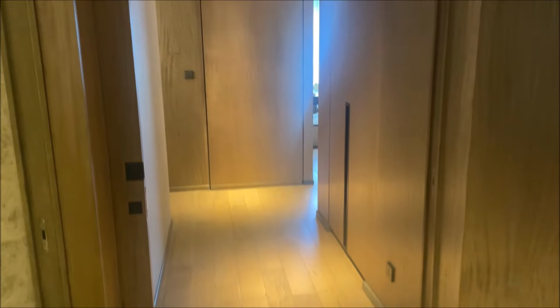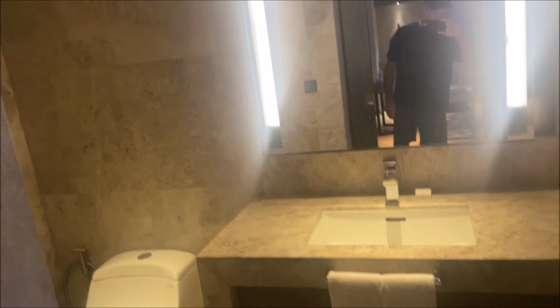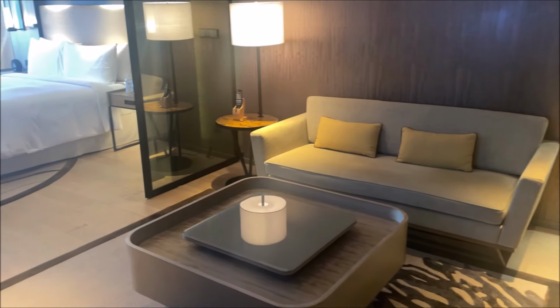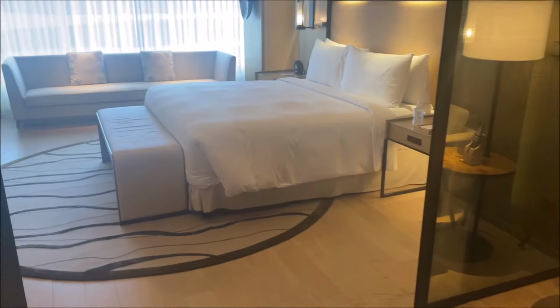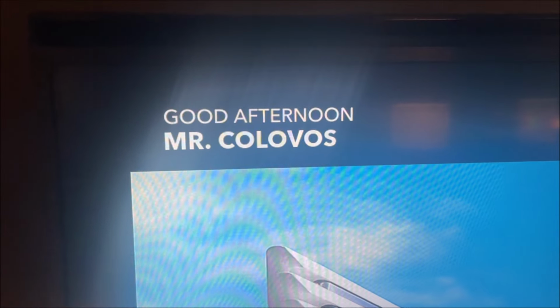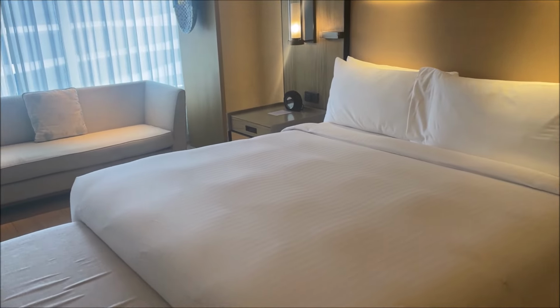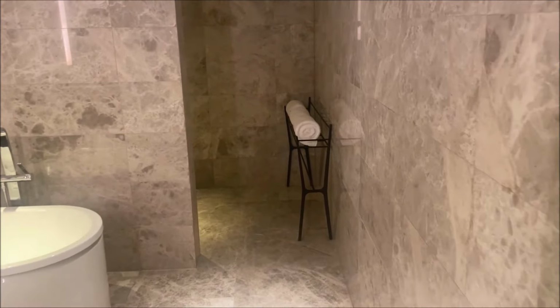Okay, we're back to the Conrad in Manila, and let's see what room they gave us this time. Okay, here we are, starting out in the foyer, and we have a nice half bath. Then we come on this side, we have our spacious living room. This flows. Oh, nice TV. And look at there. Good afternoon, Mr. Close. And then we flow into the master bedroom. Very nice. And we come down here. We have a dressing room. Very nice. And into this very spacious bathroom.